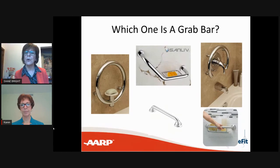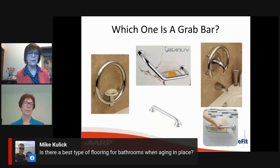Before we go on, Karen, we do have another question. Is there a best type of flooring for bathrooms for aging in place? Non-slip. There's all kinds of products out there now. It doesn't have to be the small little tiles that are non-slip, but you want to make sure that it is certified to be non-slip flooring in your bath, shower. If you're replacing a shower, the flooring on even those prefab units should be made of a different material, and they're non-slip. And the other is your outside of your bathing area flooring. If you're replacing it, non-slip.